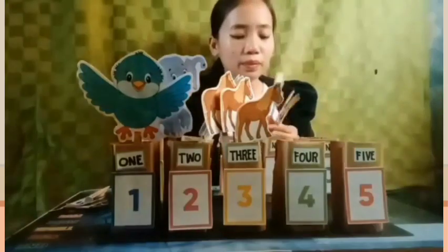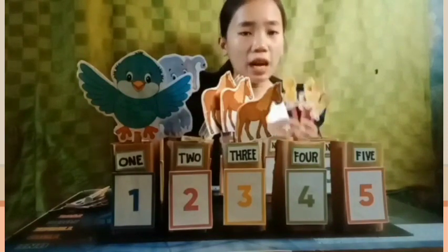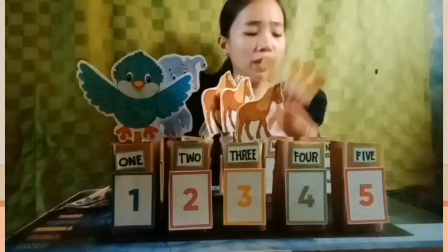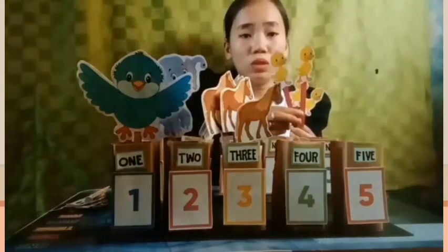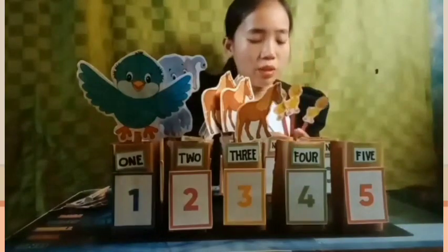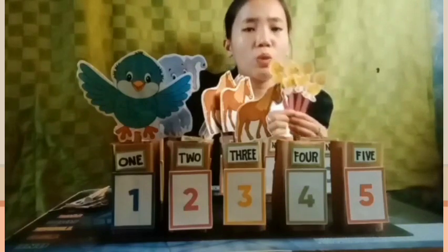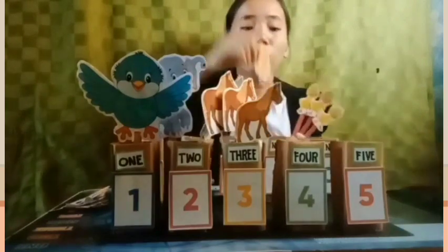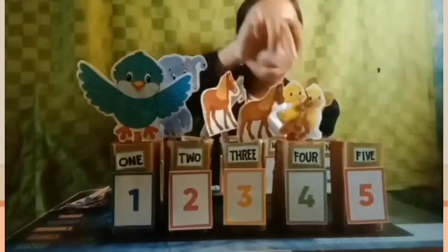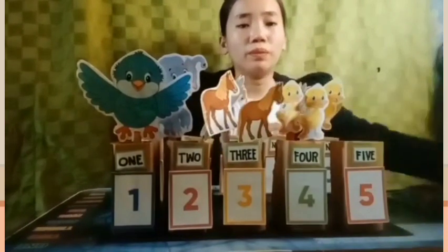So now, what animal is this? This is a duck. So let's count how many ducks I am holding. First, one, two, three, four. So I am holding 4 ducks. So where is the number 4 in the box? So here, this is the number 4. So we will put it here. Very good.